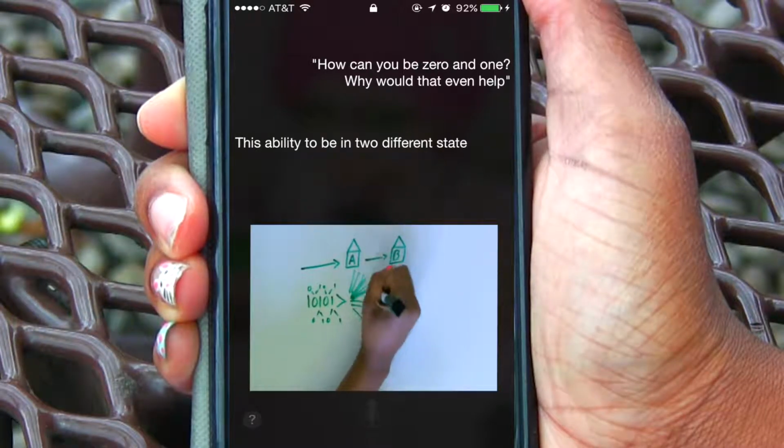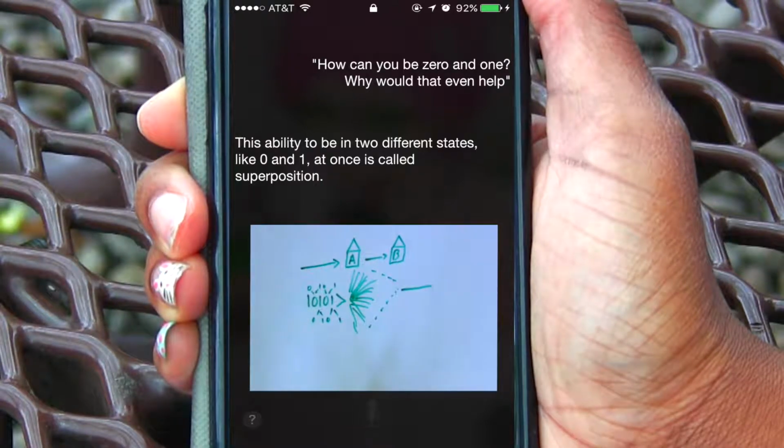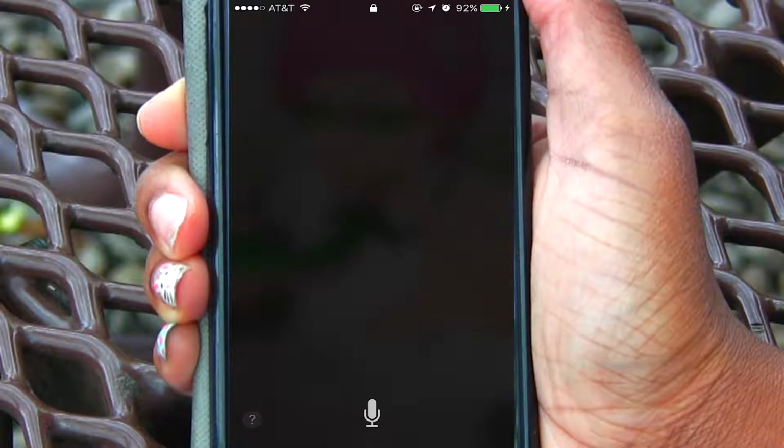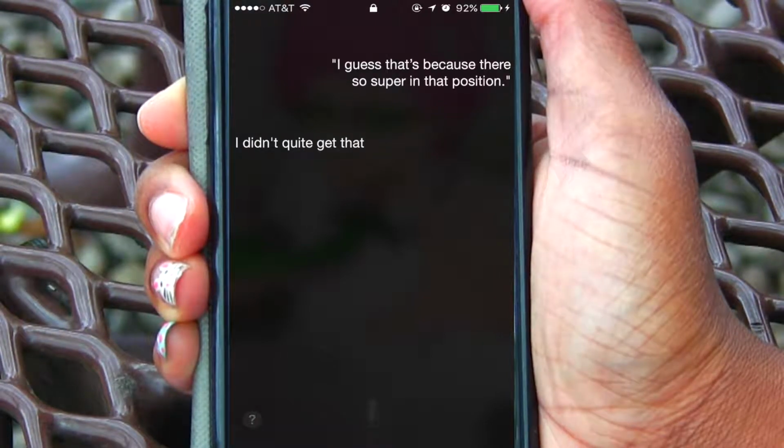This ability to be in 2 different states, like 0 and 1, at once is called superposition. I guess that's because they're so super in that position. I didn't quite get that.